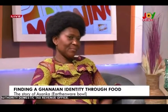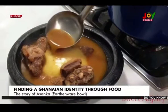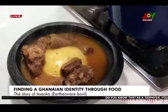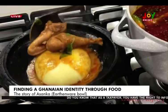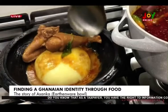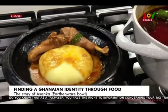I think for us it's meant for the men. We can put banku and palm nut soup, groundnut soup, fufu, and light soup. Those are some of the favorites of the traditional men. Mostly if you give them rice, they want you to add light soup because they are brought up that way. But currently in our modern time, if you serve the man, maybe you add rice and stew.